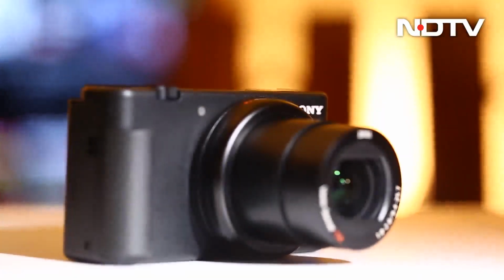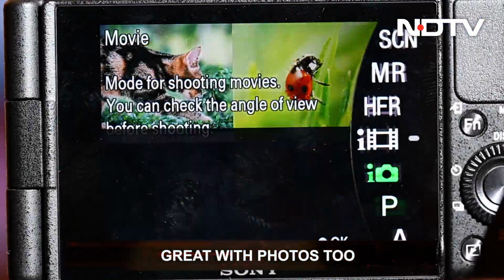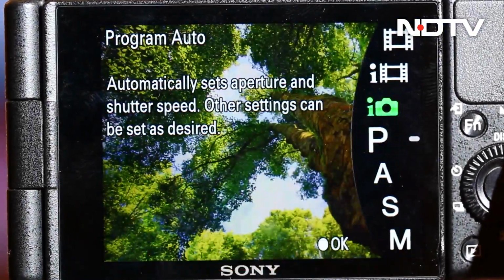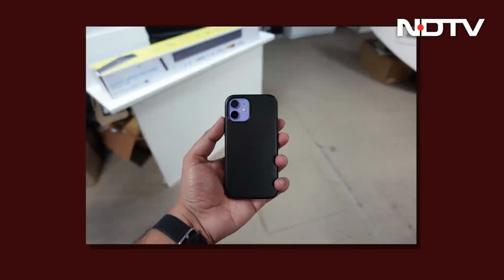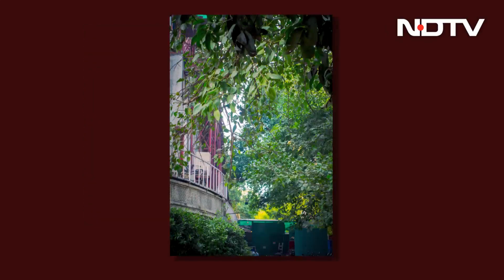Even though targeted at users who make videos, the ZV-1 does well with photos. The intelligent auto mode is available for photos too, meant for people who do not know much about how cameras work. The shots clicked look pretty amazing and the scene recognition on the camera works well. The autofocus is speedy, accurate and reliable. Users can also click raw pictures and edit them as they like.